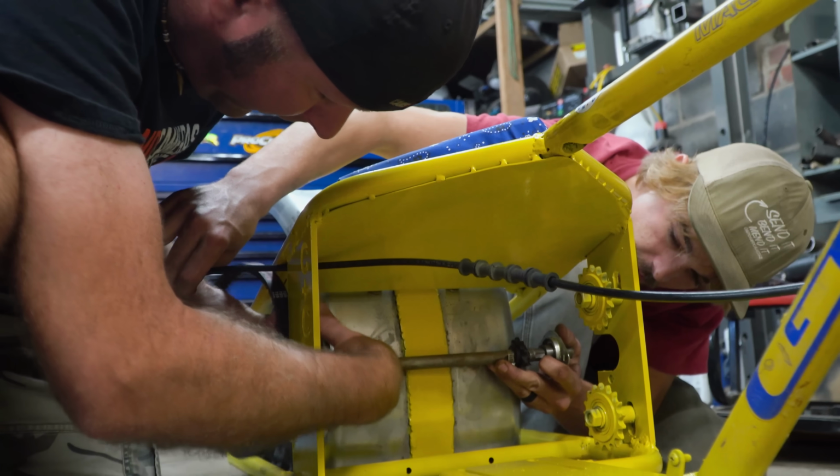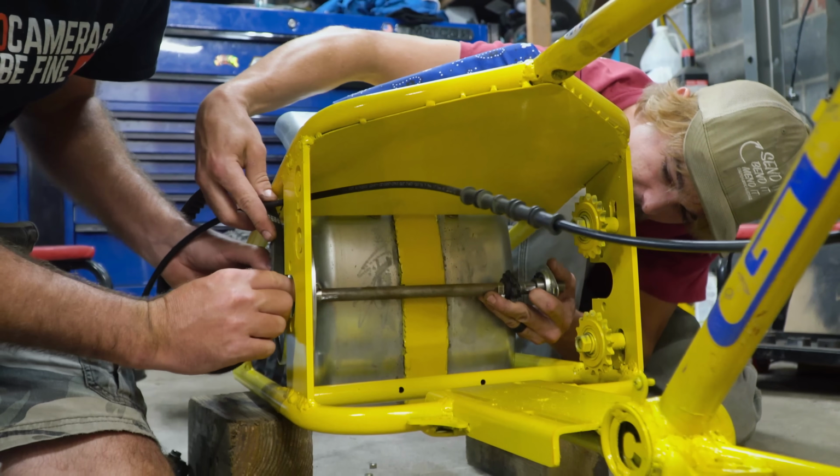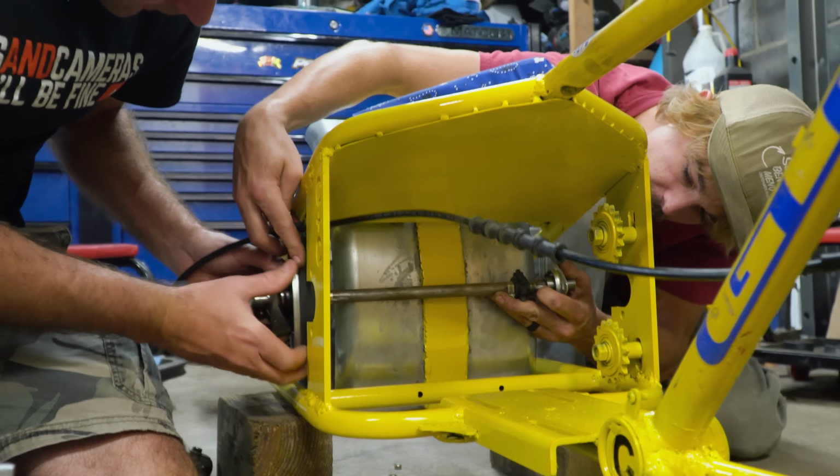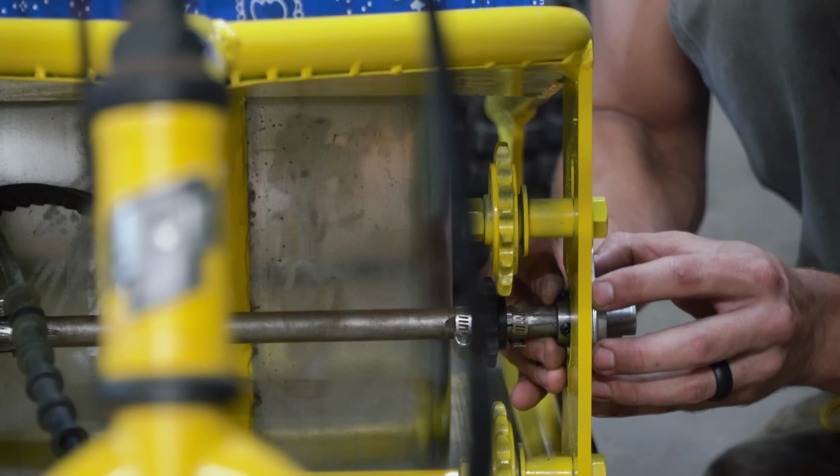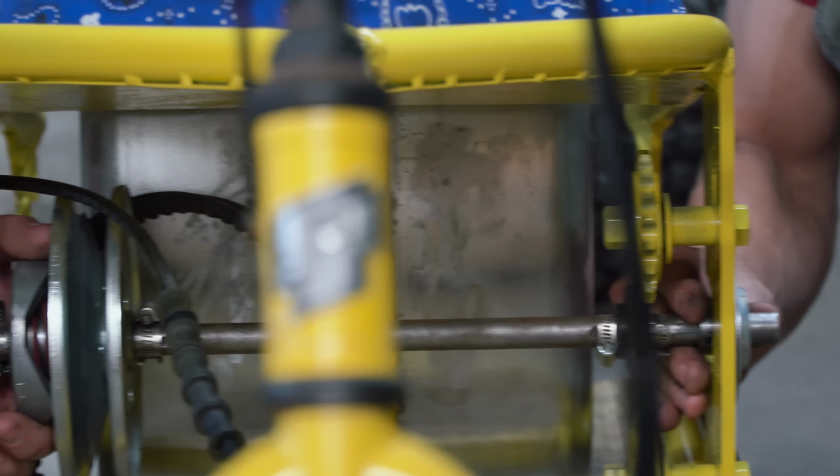This belt fell out as I was going in. Oh, it did? I got to come my way a little bit. All right. Why is it not going? Cool. All right, cool.